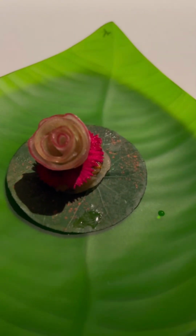The lid goes in too? Yeah, not this one, just that one. Yeah. Thank you.